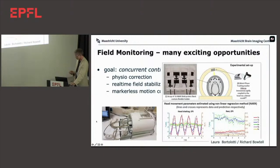And I think this is super cool, actually, where you measure the field changes induced by subtle head motion, and you deduce the head motion from it without touching anything, without sticking anything stupid on the head, without relying on that camera not losing sight of the marker and so on. Of course, you want to have the marker for reference, because that has to be your gold standard, against which you train your model for the motion. But this is actually some work here from Laura Bortolotti, who just graduated in Nottingham, and it's super promising.